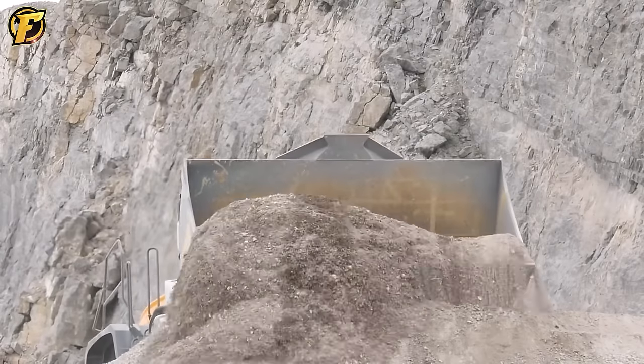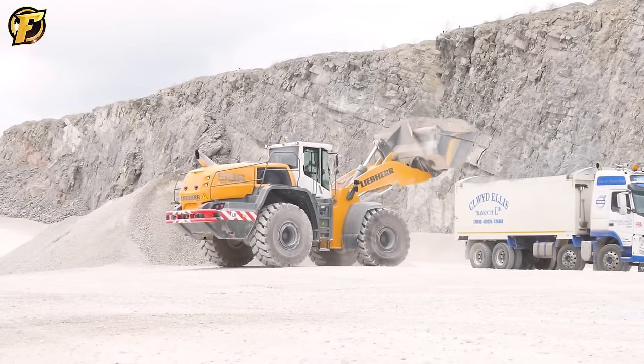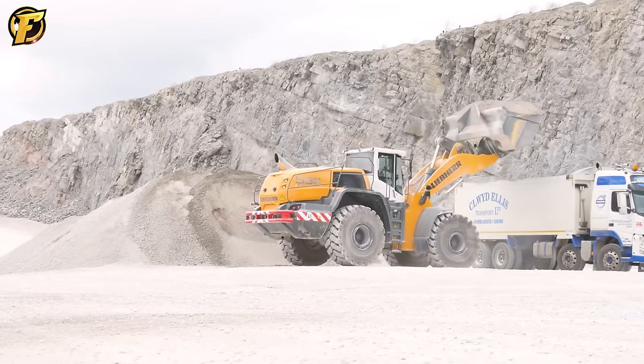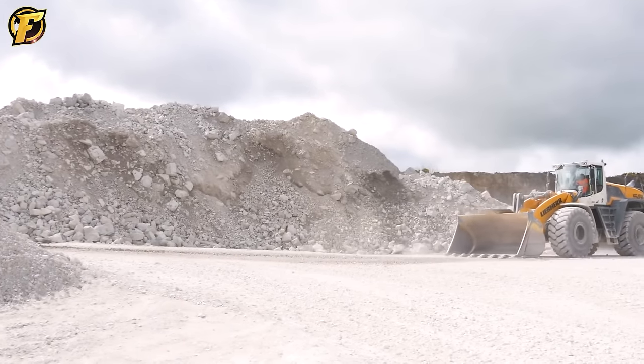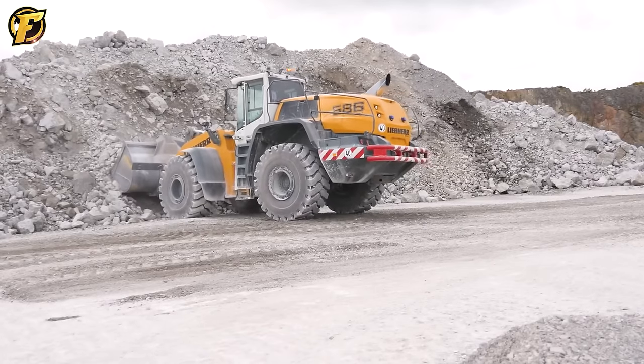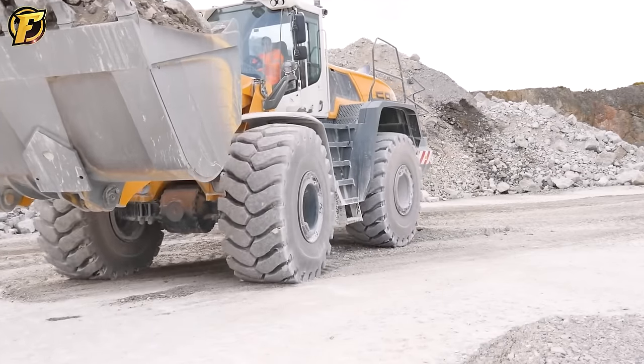A masterpiece of modern engineering and design, the Liebherr L586 X-Power port handling machine is an ideal choice for handling sea cargo at ports. The unique design of this wheeled excavator delivers high performance and precision in port operations.